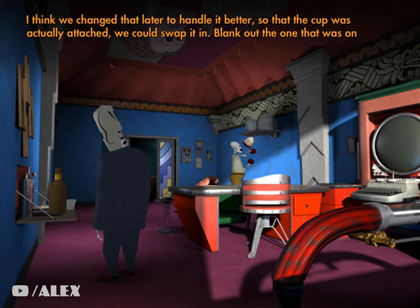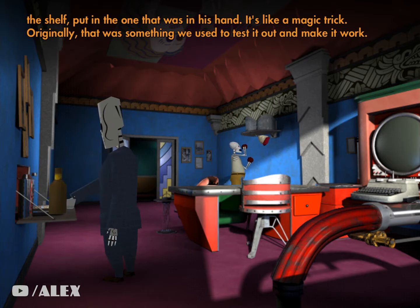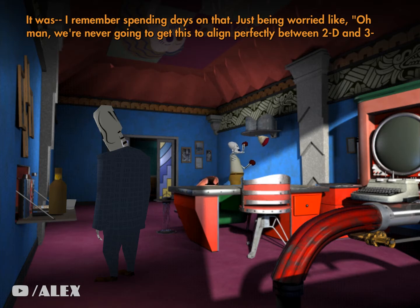I think we changed that later to handle it better so that the cup was actually attached to him. We'd swap it in, but blank out the one that was on the shelf, put in the one that was in his hand, like a magic trick. But originally that was something we used to test it out and make it work. I remember spending days on that and just being worried, like, oh man, we're never going to get this to align perfectly between 2D and 3D.